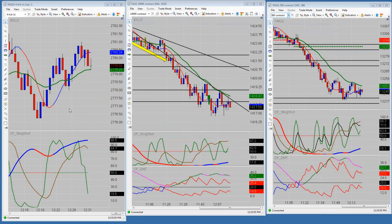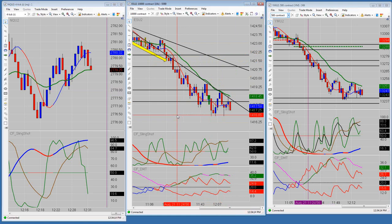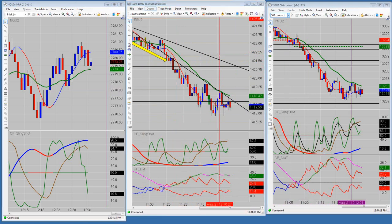But that is pretty much it, guys. I just don't have a ton to go over in the recaps right now because we just aren't getting any movement. The good thing is that we're not forcing a bunch of trades. We're just taking the ones that are actually there. The setups aren't triggering a bunch of failing trades, and they're not triggering much at all, for that matter. But that's what you would want.